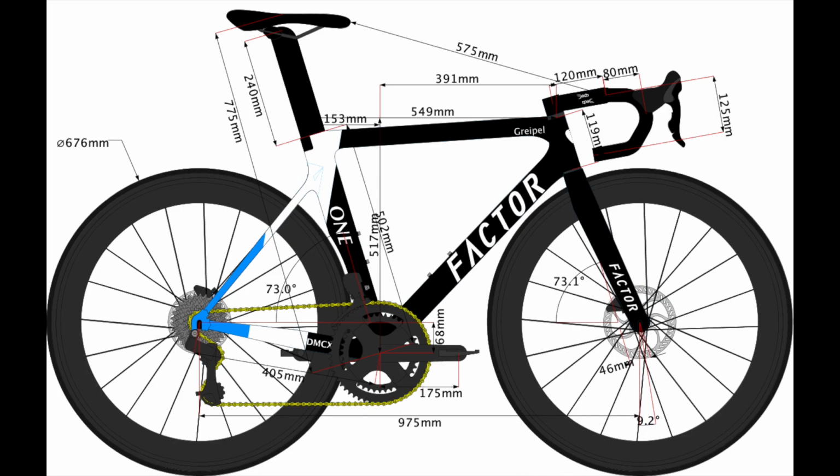Right. So now the components for Andre. He's racing with a 120 millimeter stem length. It is a combo, the stem and the handlebar are one piece. The bar width is 420 millimeters, or 42 centimeters. And the crank length is 175 millimeters. It is a Shimano Dura Ace crankset.